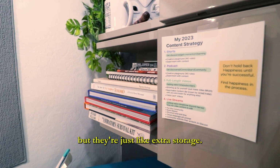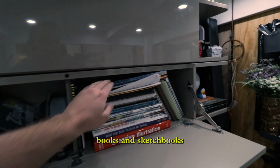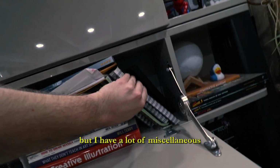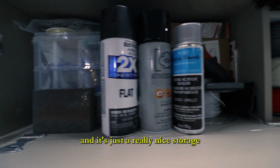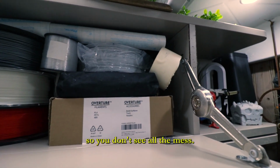But overall, I really like the space, and I have these really cool storage units. They're from IKEA, but they don't make them anymore, but they're just extra storage. I store a lot of my art books and sketchbooks that I don't use because I'm primarily a digital artist. I'm trying to fix that and get back to physical art, but I have a lot of miscellaneous supplies in here and stickers that I've made over the last couple years, and it's just really nice storage, and it looks good when it's all closed so you don't see all the mess.